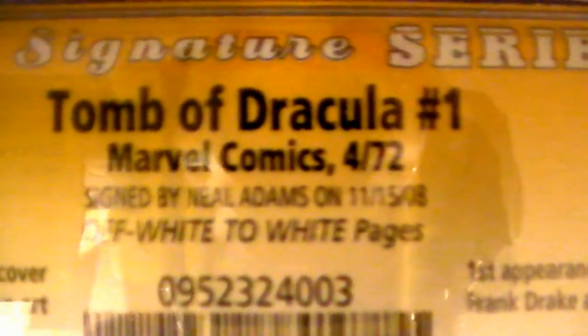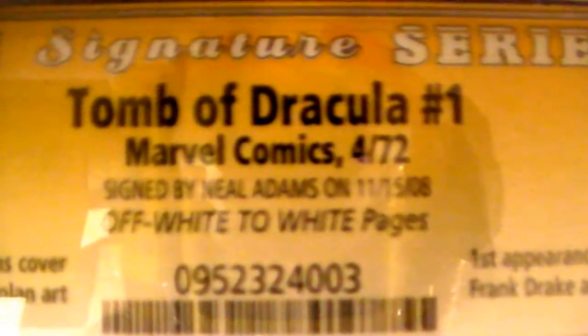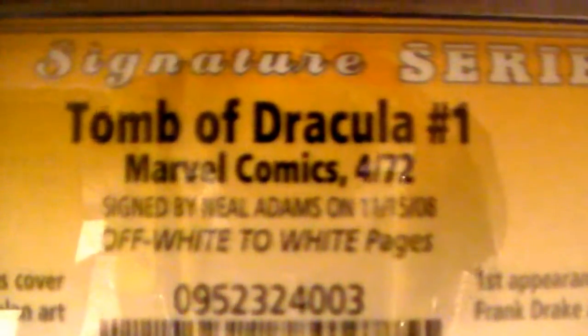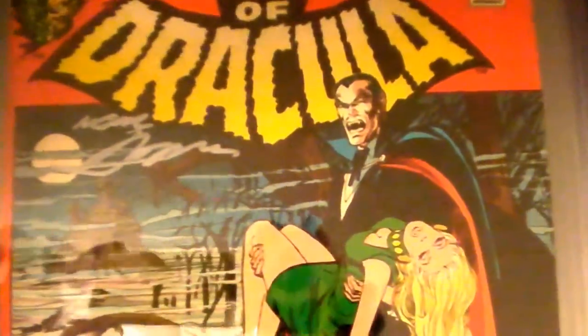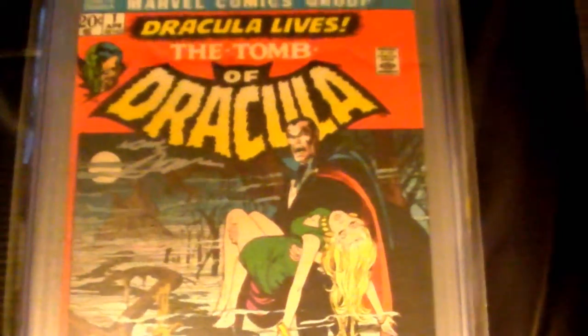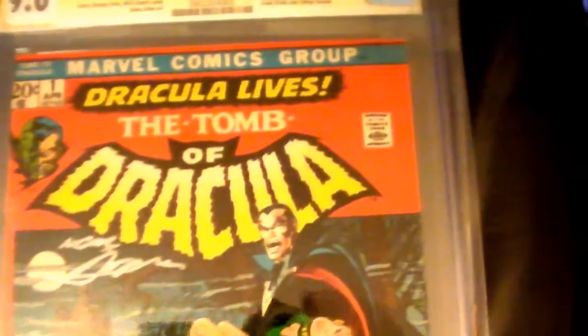I've got a pretty neat set of comics here I'm archiving under my Collect Insure policy. Here's a CGC Signature Series, Tomb of Dracula #1, signed by Neal Adams. It's a 9.0. And there's his signature. It's really nice how he did it next to the moon. Neal Adams did art for Batman and a lot of other famous comics.